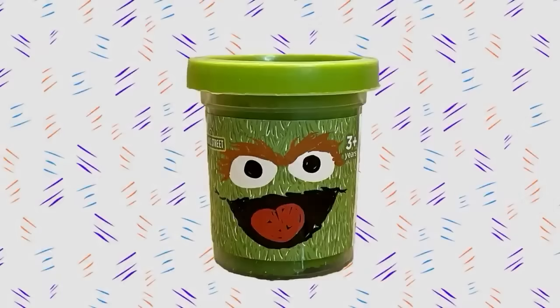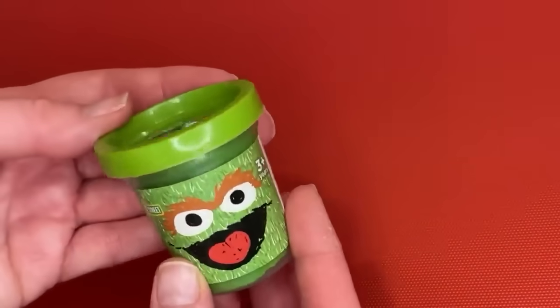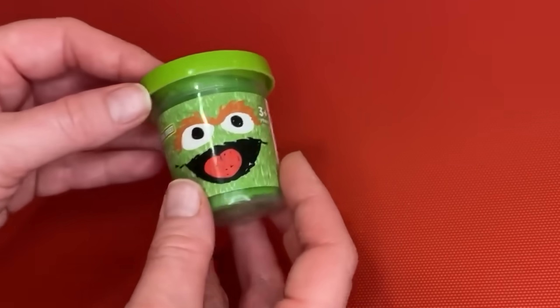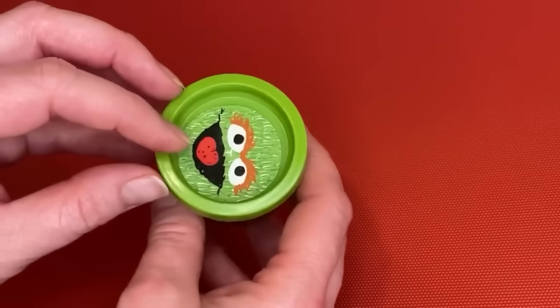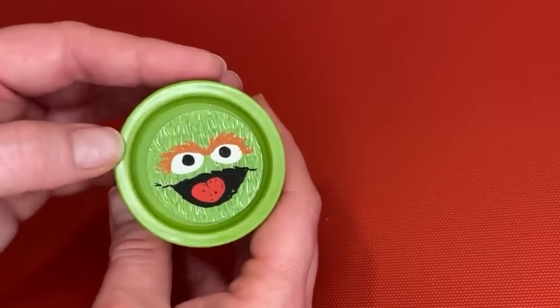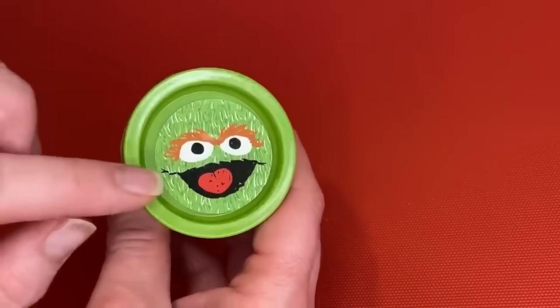Oh, who is that? Who's smiling like that? It's Oscar the Grouch. Oscar lives in a trash can and he doesn't like anybody. Here he is. Look at his bushy eyebrows, big smile. Oh, there he is on the top too. Adorable. Oscar is my favorite, actually. It's funny they say he's grouchy because look at that big smile.